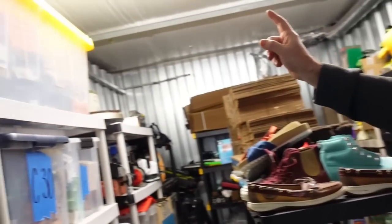If y'all watch the other Bearded Thrift Machine, we still have a whole bunch of the high-end Jordans that we got out of the storage locker. We haven't listed those yet. I think we listed about 50% of them, and we still got the Jordan 4s that everybody was going crazy about. They're still unlisted, and we're just holding on to them for a little bit. So these sold for $34 plus shipping.